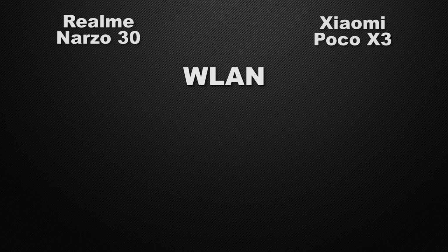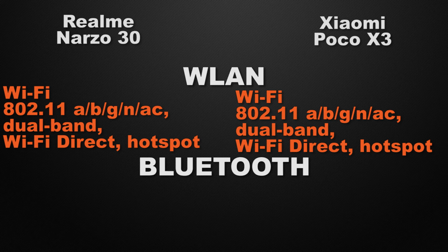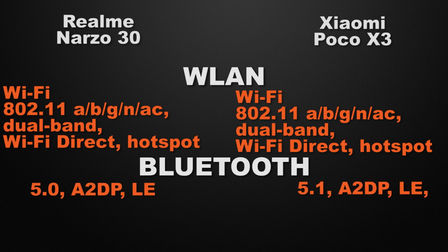Moving to the communication chips in the devices, starting with the WLAN of the devices. Both of the devices have Wi-Fi AC, dual band Wi-Fi, Wi-Fi direct and hotspot, so it's a tie. And about the Bluetooth version of the devices, Narzo 30 have 5th generation of Bluetooth, whereas X3 have 5.1 generation of Bluetooth. So the winner here is X3 because it have newer generation of Bluetooth.